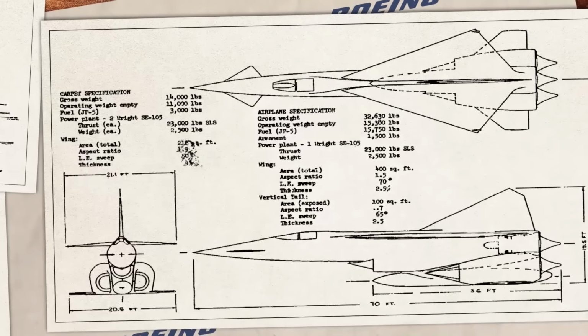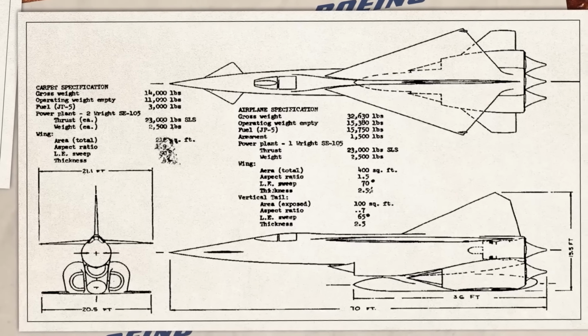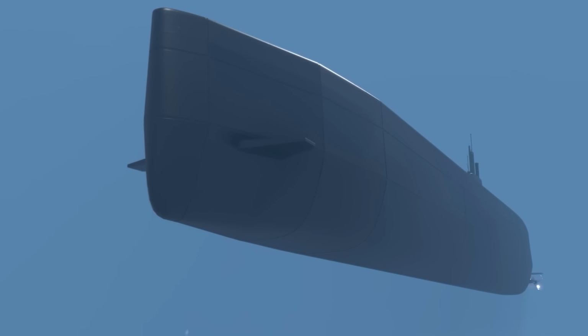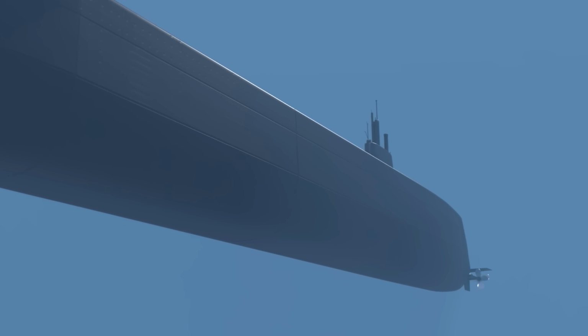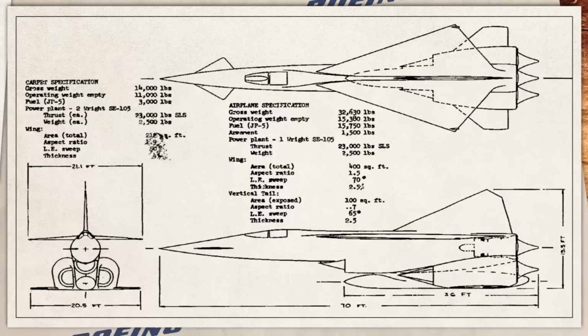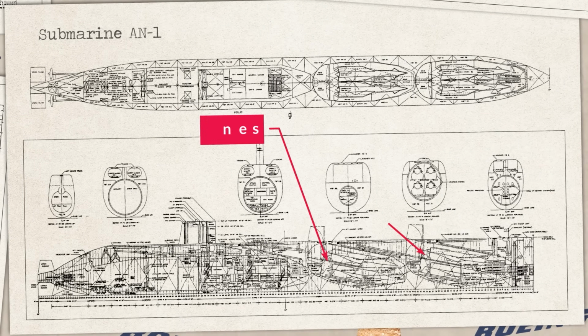It would also have a speed over Mach 3 and be able to carry most modern missiles at the time internally. They also developed two versions of a submarine aircraft carrier called the AN-1 and the AN-2. The AN-1 would be able to carry 8 aircraft in 2 large hangars in the front part of the submarine. Each aircraft would have its own launch bay where the planes would be simultaneously prepared and loaded.